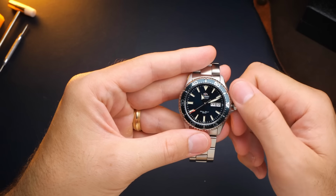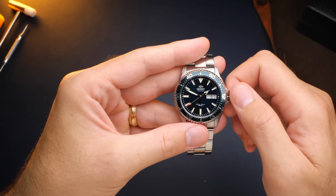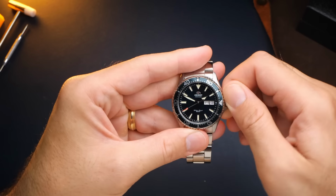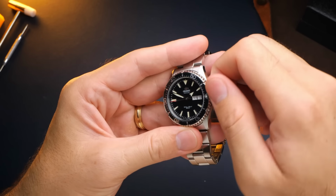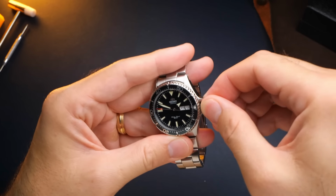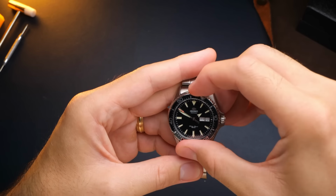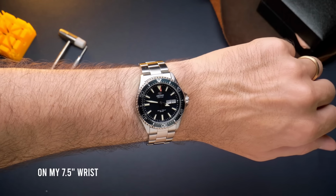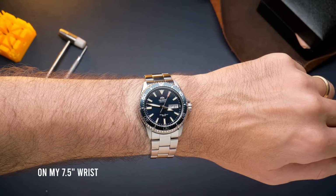The Orient Kamasu features the caliber F6922, and this is a movement that Orient designed and manufactures themselves. And this is kind of rare. Most watch manufacturers will buy movements from a different manufacturer who specializes in making movements. So it really says something about Orient as a company that they're capable of not only manufacturing their own watches, but also designing and manufacturing the movements inside of them.